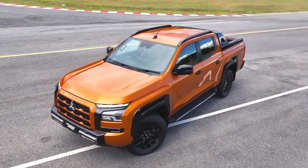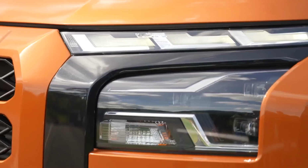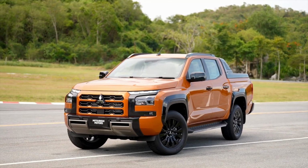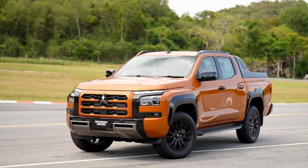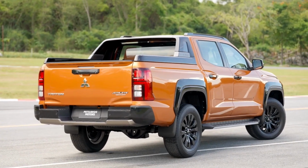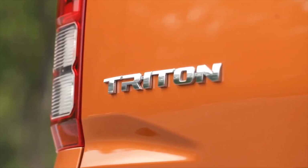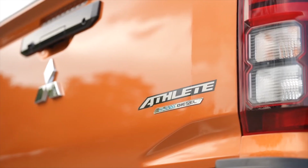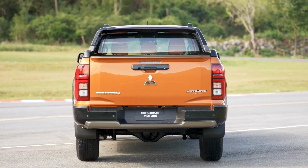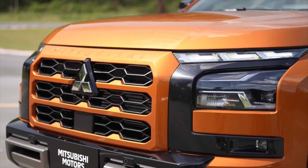The next-generation Mitsubishi Triton pickup truck is based on a new ladder frame chassis and is powered by a turbodiesel engine available in three power outputs. Mitsubishi introduced the sixth generation of its popular Triton midsize pickup truck, also marketed as the L200. This new model has been completely redesigned for the first time in 9 years, aimed at increasing its competitiveness against rivals such as the Ford Ranger and Toyota Hilux.